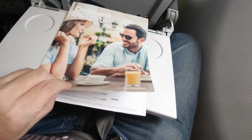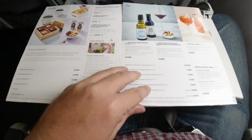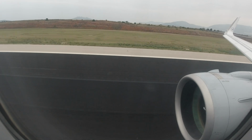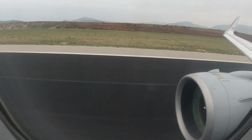even though we had our own catering. There must be a reason why they do this, although I don't know what it is. If you know, please leave me a comment. A mid-afternoon takeoff, not brilliant weather, but still very pleasant views.